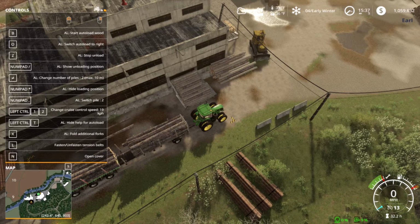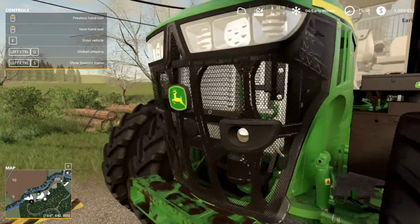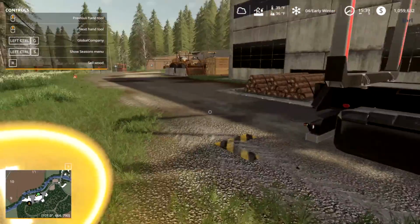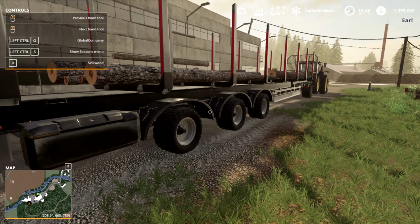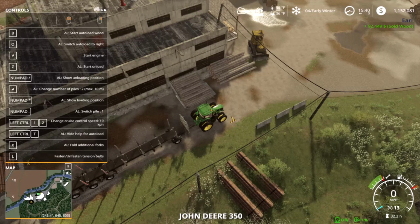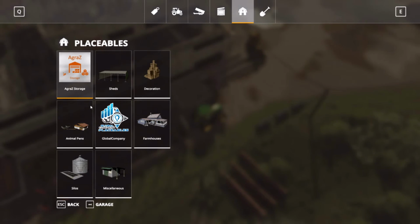L and then Z. Start the unload. Alright, keep unloading, keep unloading. You can do it. Couple up front. 92,000. That's not too bad. So we got 1.1 million dollars. That's pretty awesome.